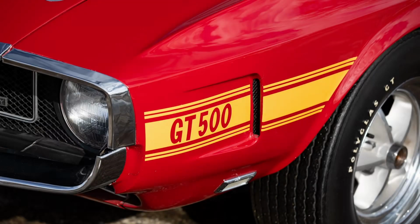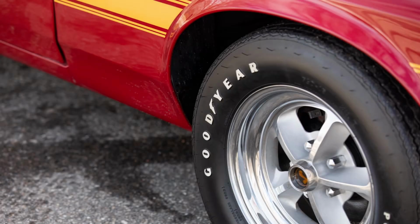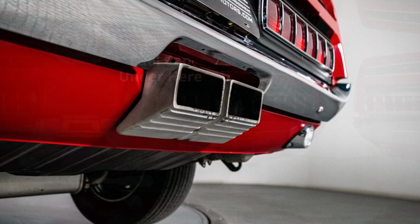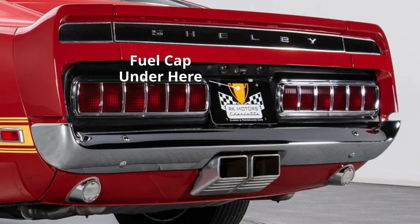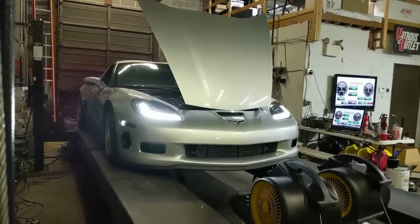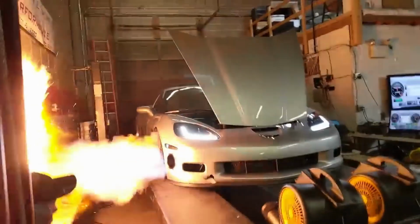The 69 Shelby wasn't without its problems though. There were issues with the fit and finish due to the hand-built nature of the car. One of the bigger issues was with the center exiting exhaust. Unfortunately, the exhaust outlet was too close to the vented fuel cap, and with the big block cars, they'd backfire out the exhaust when you let off the throttle. Those pops would ignite the gas fumes and set the rear of the car on fire.